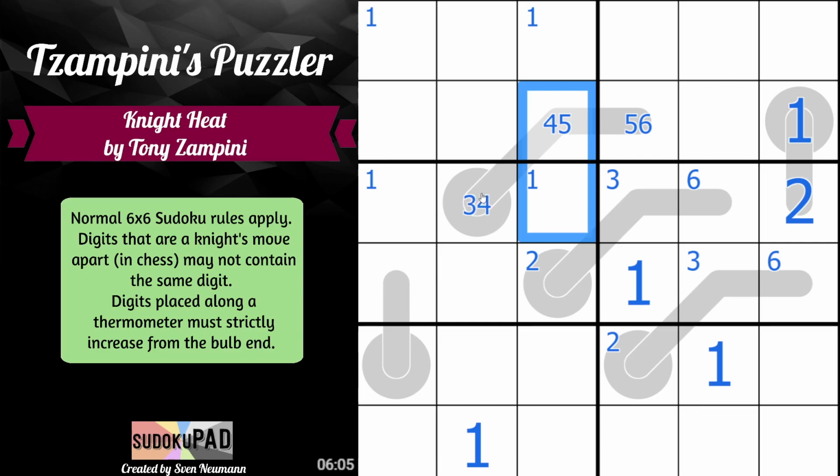5, we don't know what this is, but it can't be 5 as well. 5 couldn't go here, here, and this would be 5. Could this be 5? If this was 5, this would have to be 5, 6. And this would be 2, 3 once again. So whatever digit this is gets placed in here. So this can never be 3. I think, yeah, this can never be 3. So this becomes 3, 2.